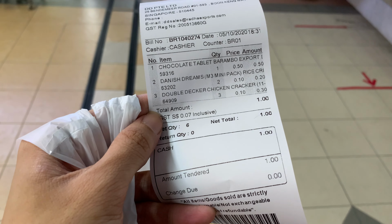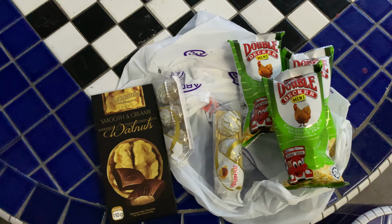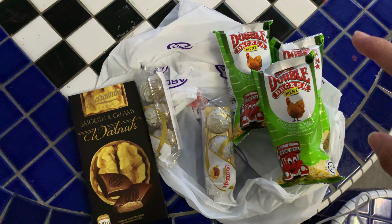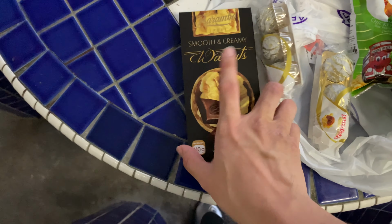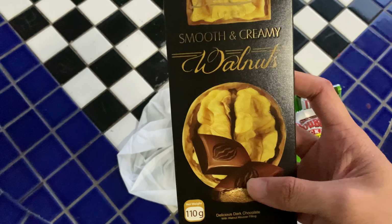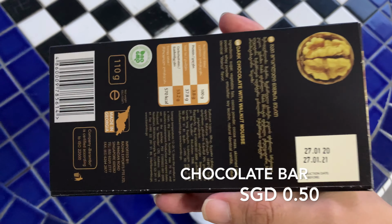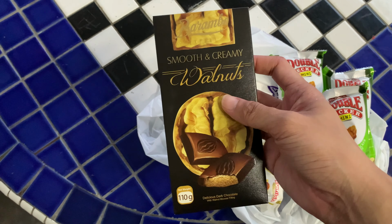So cheap, about like 3 items for $1. Hi guys, so this is my $1 haul from Valueshop. And as you can see, I managed to get like 1, 2, 3, 4, 5, 6 items, including this large chocolate bar with walnuts too. The expiry date is 27 January 2021. So it's very value for money. I shall keep it someday to eat.